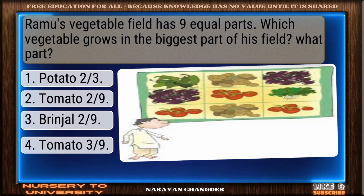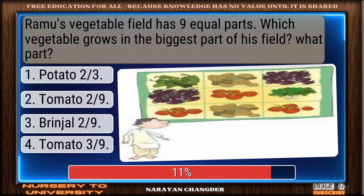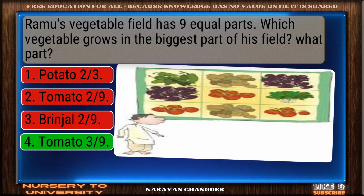Ramu's vegetable field has 9 equal parts. Which vegetable grows in the biggest part of his field? What part? Right choice. Tomato 3/9 is the best answer.